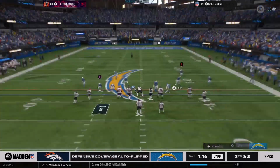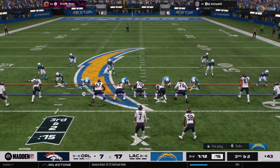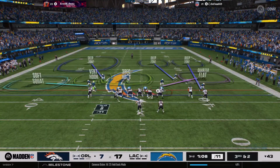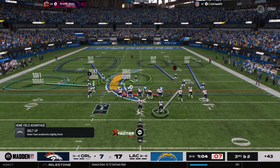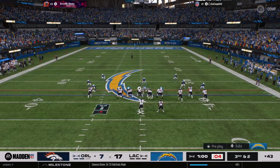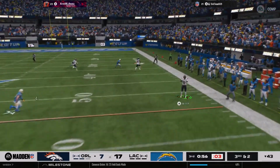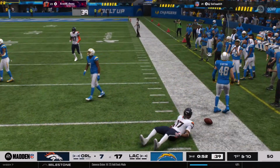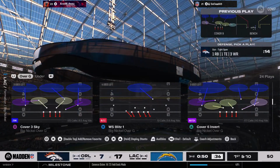This offense in desperate need of a conversion as they come up on 3rd down. 45, white, go pink, green back. Red, cycle. They'll look to throw here. And it is caught. And he will have the Broncos 1st down. It's a gain of 6 that time on 3rd and 2.